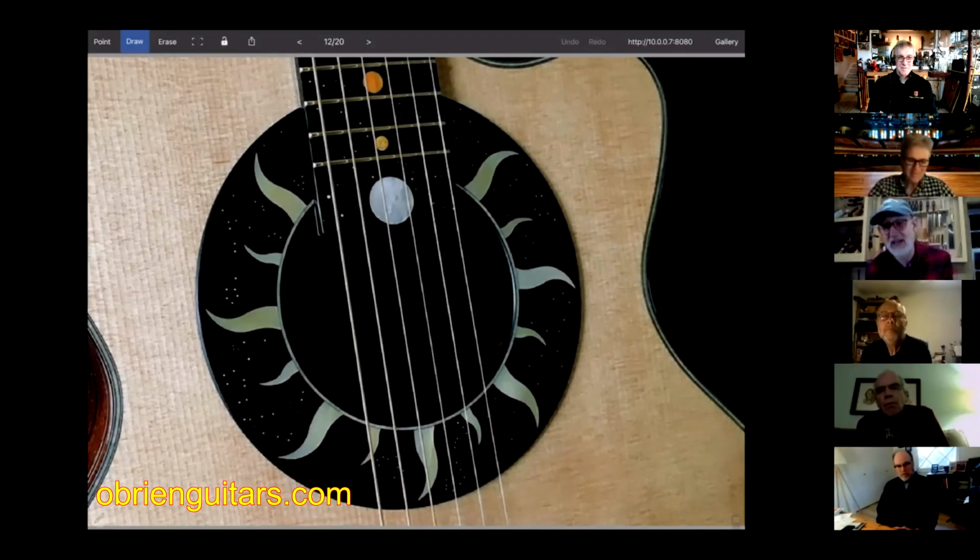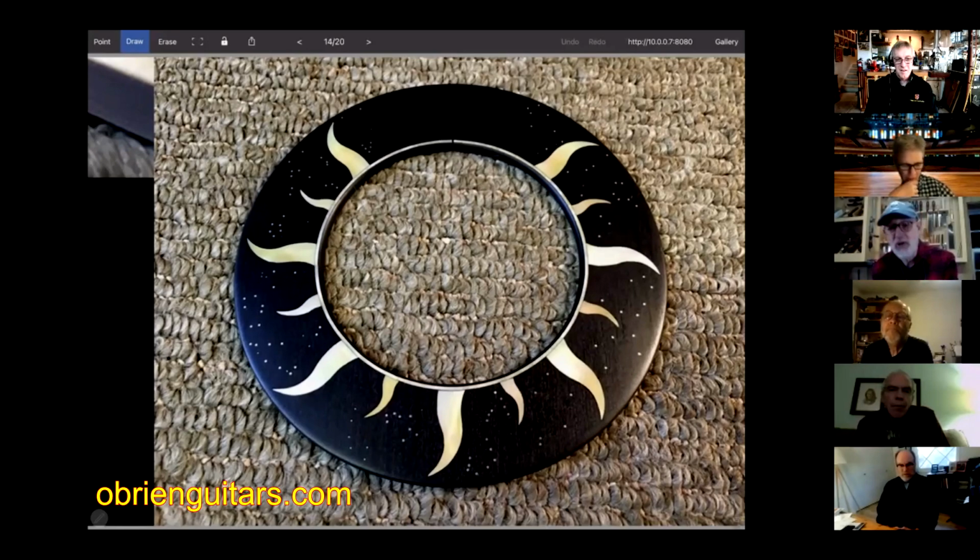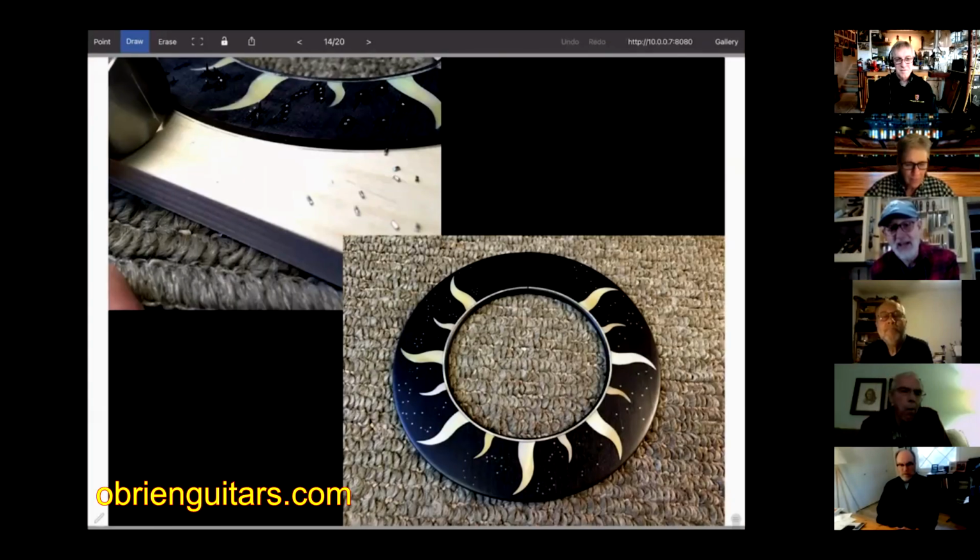I used gold Zipflex for the gold purfling around that, around the body, and all the other places where I did purflings. Oh, here's a better picture of it, standalone. Wow. And you can kind of see the curvature of it there. And I made that so that the inner binding fit right down into the sound hole of the guitar. There's about an eighth of an inch lip that sticks proud on the back side of the rosette, so that it popped right down into the sound hole. And then I cut out the space at the top where the fretboard would pass through it.